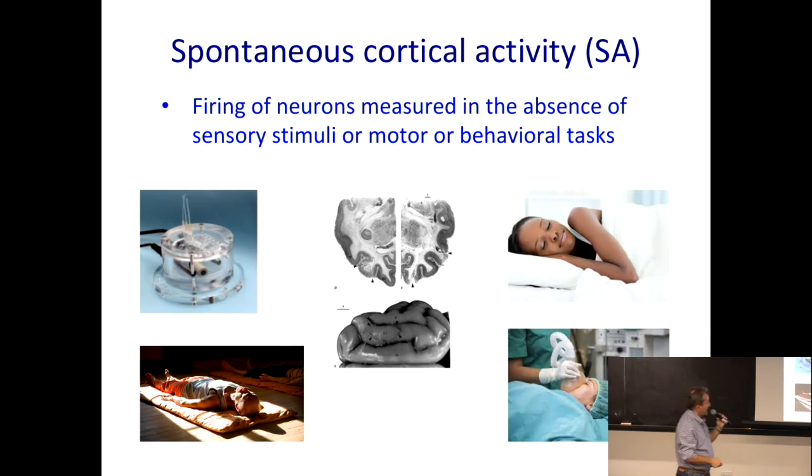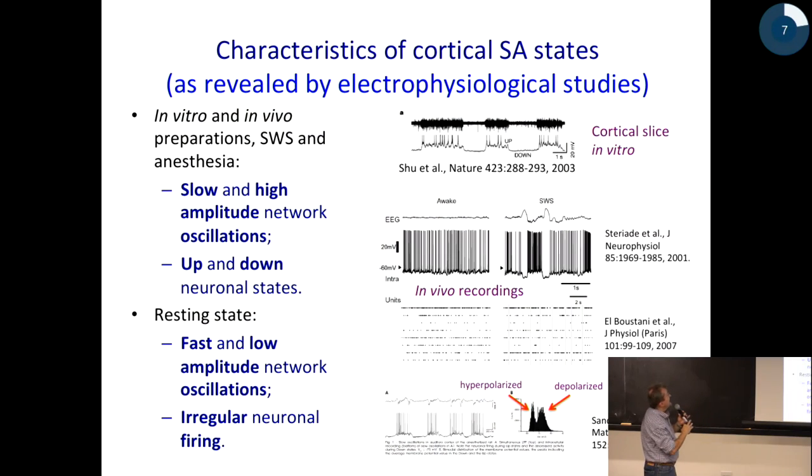When you are in the anesthesia situation, when you are sleeping, or when you are at rest, all of these situations, in a way or another, are called in the literature, or the states that are generated by such situations are called, spontaneous. Of course, they're highly diverse. Any of them would be completely isolated, as I said, but anyway, those are what people call spontaneous states that would generate spontaneous activity, just to differentiate from situations in which you supply external input. So what are the characteristics of those states as reviewed by electrophysiological studies?